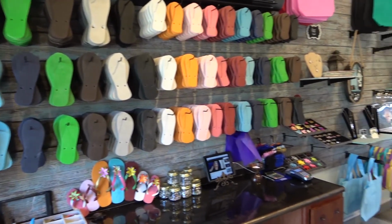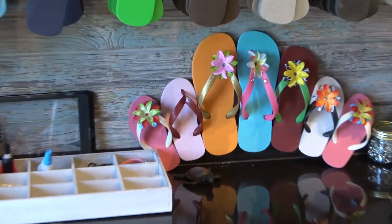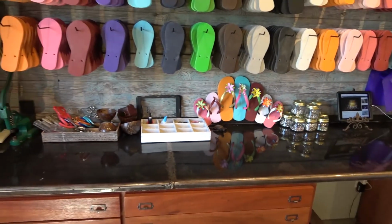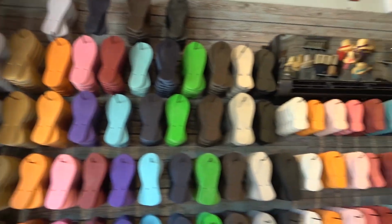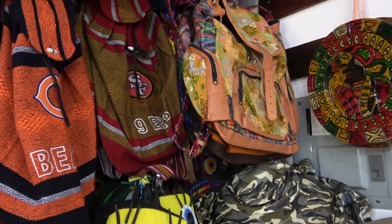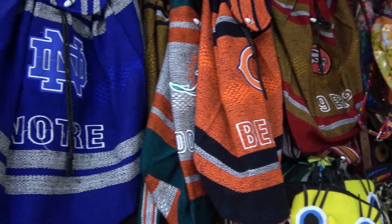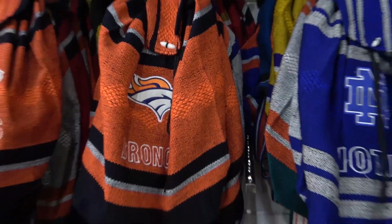It's like Build-A-Bear, but it's Build-A-Flip-Flop. Choose your own straps and bling or flair that you like to add to the flip-flops from any wide variety of colors. Very interesting. Because when you're in Belize, there's nothing you can think of buying more than a handmade 49ers, Bears, Dolphins, Notre Dame, or Broncos knapsack.